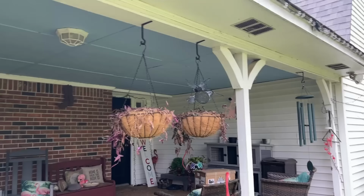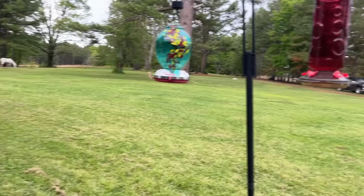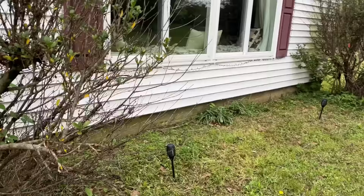My wandering Judes are looking sad from being inside for so long, but they're starting to come back, doing well. I've got my one citronella plant that survived the winter. I had brought all four of them inside, but that's the only one that survived. And then I've got my hummingbird feeders out here. They've been going crazy.